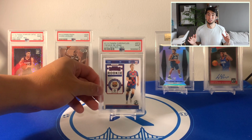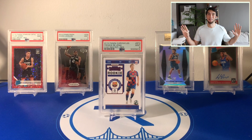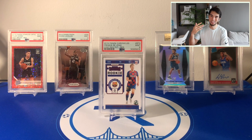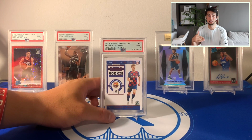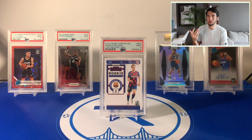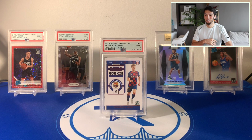Next up, this is actually the only soccer card in the sub. I feel like maybe sometimes you're even tired of how much soccer I have on the channel because it's a lot of what I do, but in this sub, it was actually only one soccer card. Frankie de Jong, it has the RC logo on there. I know that's really controversial. Him coming from Ajax, it's a little weird for him to be a rookie in a Barcelona jersey, but that's a whole nother video.